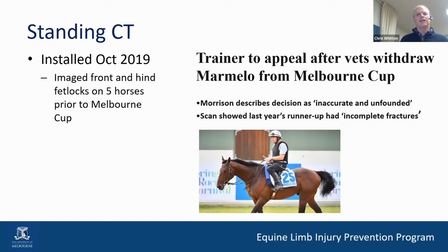We were lucky; we had no severe injuries in the Melbourne Cup. We did have 1 pelvic injury that has since recovered quite well. But we didn't have any lower limb injuries, thank goodness. That may be luck rather than good management, but it's important that we keep trying hard to lower the injury rate.